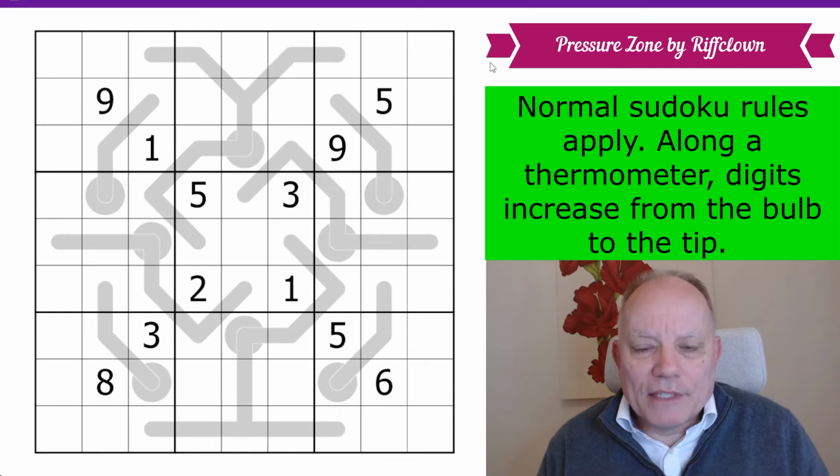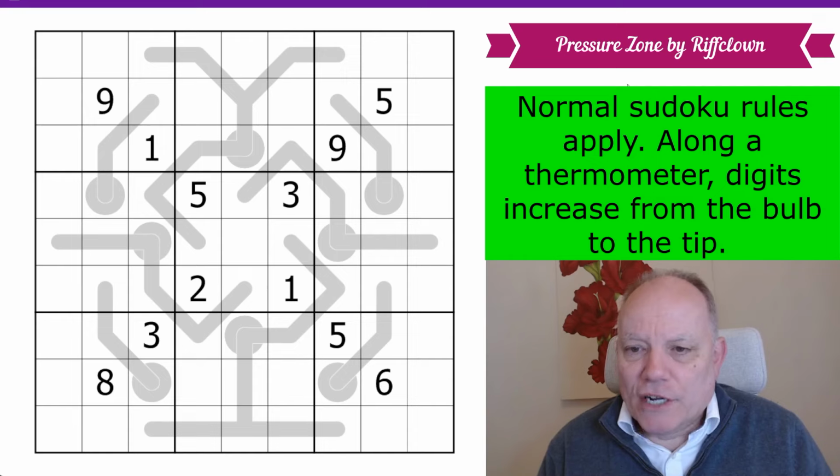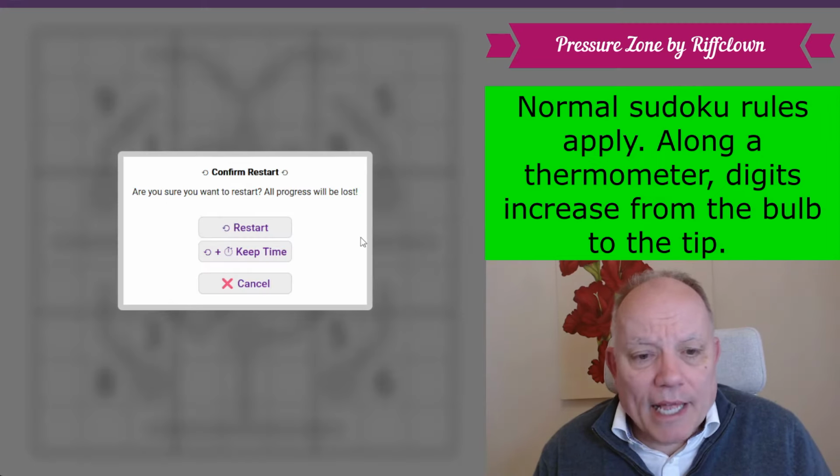And we get a few given digits this time, which is very generous. And I'm going to just have a crack at it. Let's get cracking.